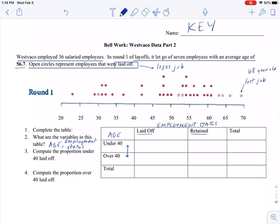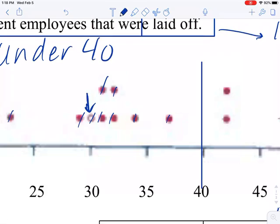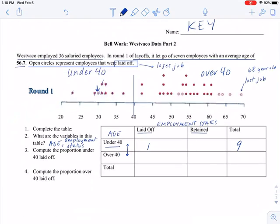Okay, so now what I'm going to do is I'm going to draw a line at age 40, and I'm going to label under 40, and I'm going to label over 40. And now I'm going to fill in the table. So for the folks under 40, first of all, there's 1, 2, 3, 4, 5, 6, 7, 8, 9 total folks under 40. And one of those, this open circle right there, is a person laid off, which means there were 8 people who were retained.